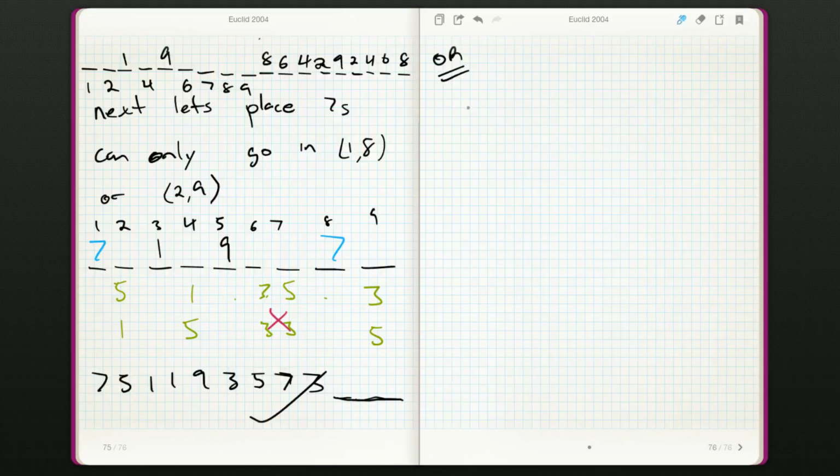We could have the 7s in 2, 9. No, that's place 2, but no, we need the 7 there. So 7, 1, 9, and then we get 2, 3, 4, 5, 6, 7, 8, 9. Indices might be something that we care about, because I'm finding this a lot easier if I actually just write down the index numbers. Okay, so it forces the 1 to go here, and we could explain that if we wanted to. And then what could we have?